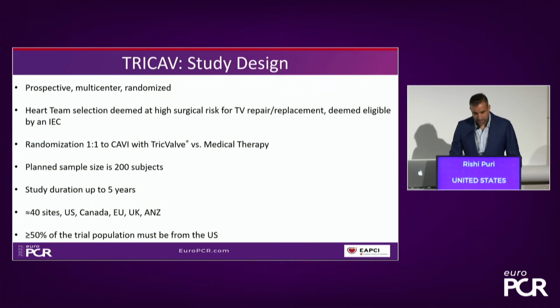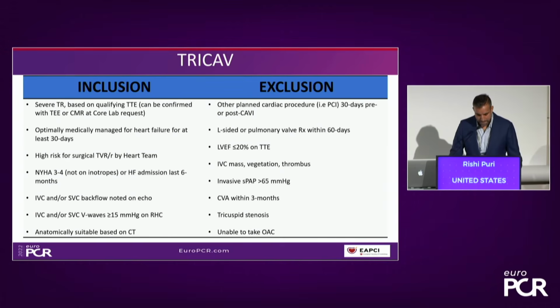The design quickly, as I said, it's prospective, multi-center, randomized. It's the standard kind of features that you see in each of the transcatheter devices in the TR space. It's a one-to-one randomization. We plan to enroll 200 patients. The duration of the study will be up to 5 years. Like I said, up to 40 sites, and half of the population has to be in America.